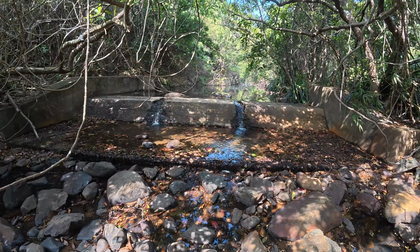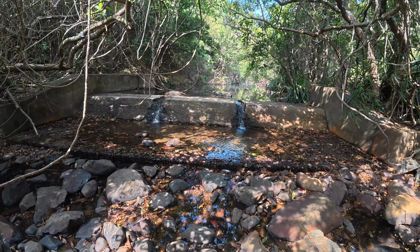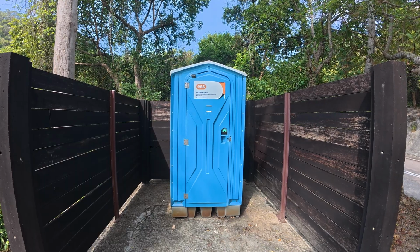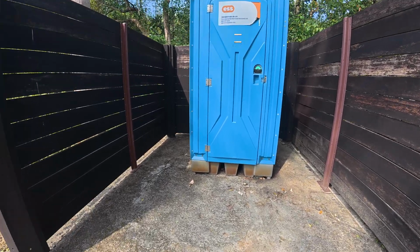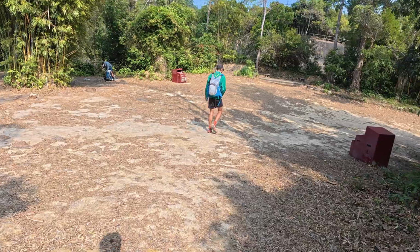There is no water here other than a stream that runs down below. You can go and get water from that. It's quite a nice free-flowing stream, but it's a hike down to get to it. Now for the toilet, you've just got a standard bulk dry toilet here. It's okay, it will probably suffice for what you need, but yeah, I quite like this one.